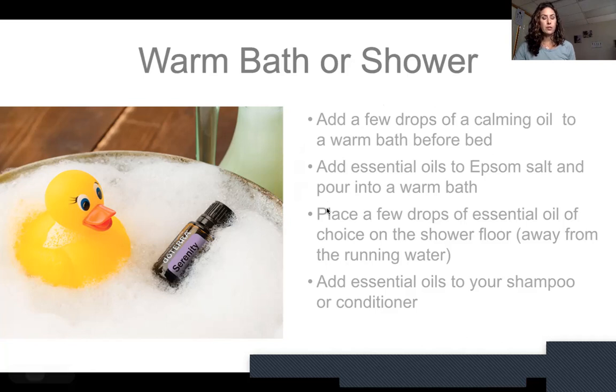A warm bath or shower, you can add drops of calming oils to that, especially for the kiddos. If you put them in Epsom salt the day before and then pour them into the warm bath, the salt lets them go at a slower rate. And then you can put a few drops on like a pumice stone and put that just on the floor, not directly in the running water, but just out of the running water, and it'll help steam that into the air. And you can add the essential oils to your shampoo or conditioner.